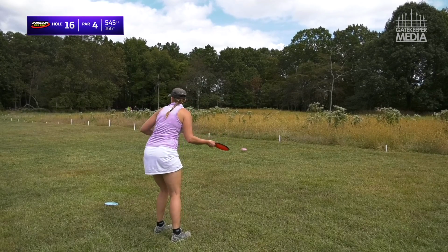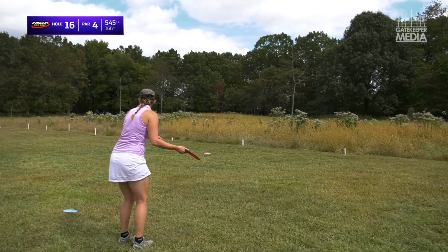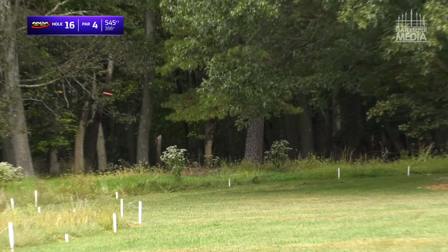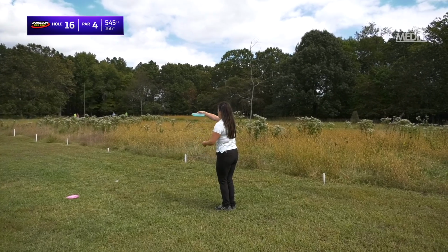This is one of the holes I'm sure she's thinking in her head, I have to birdie this. I have to get one back on Sarah on this hole to really set herself up for the last 2 holes of the tournament. Sarah's out a little wide left with a forehand that should finish back towards the basket. And looks like she might be about circle's edge.